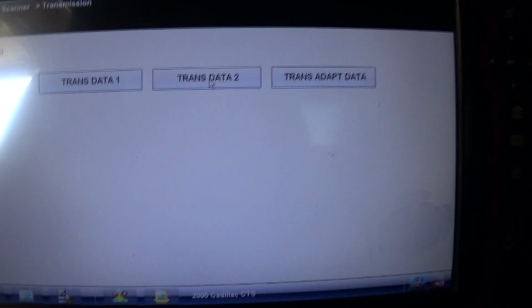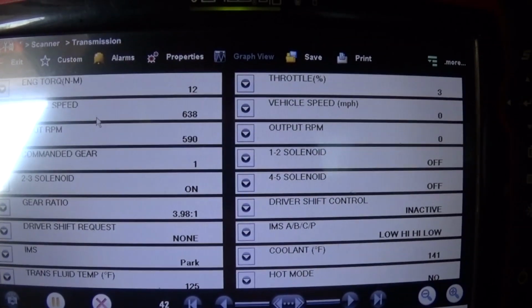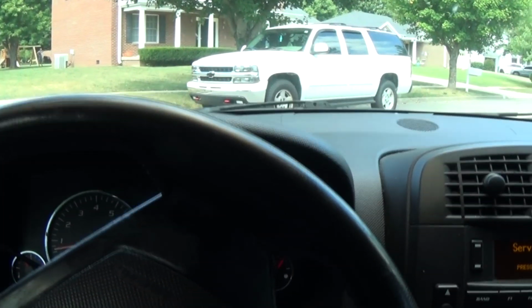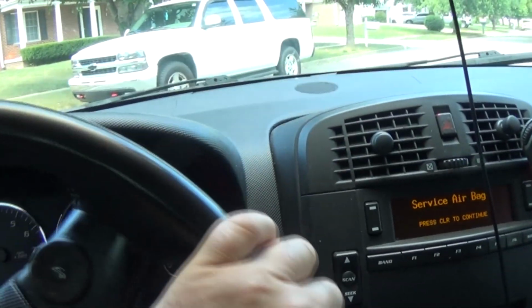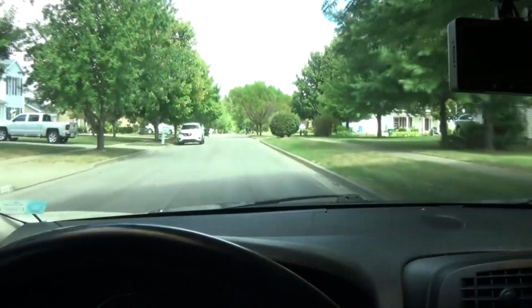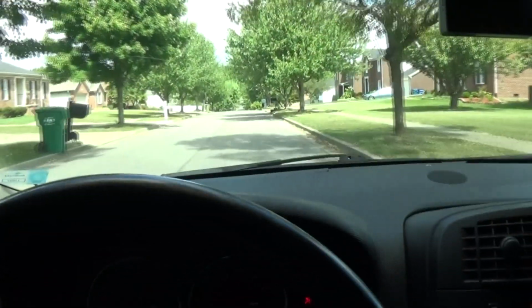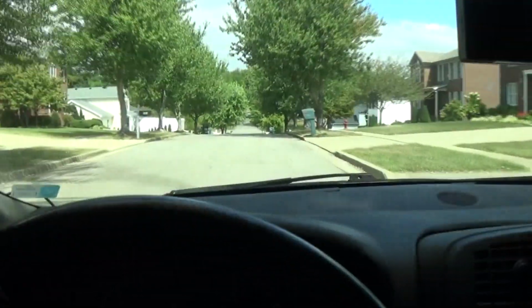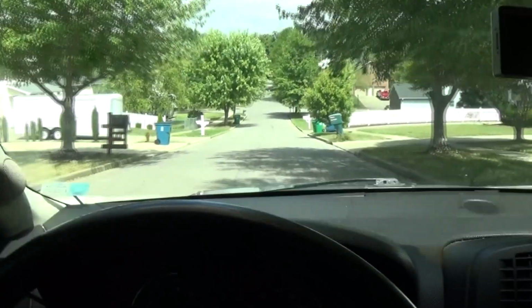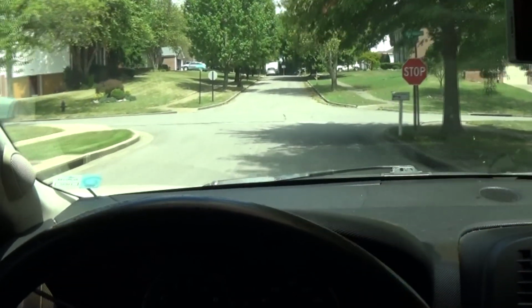Just want to see if we can talk to it. I mean, we already talked, I just want to see if I can put some data on it. Well, so far so good, so let's see if it's going to work or not. So far it's shifting okay. Now the bypass and go all the way to overdrive, make sure everything works. And I may not have to program the module.